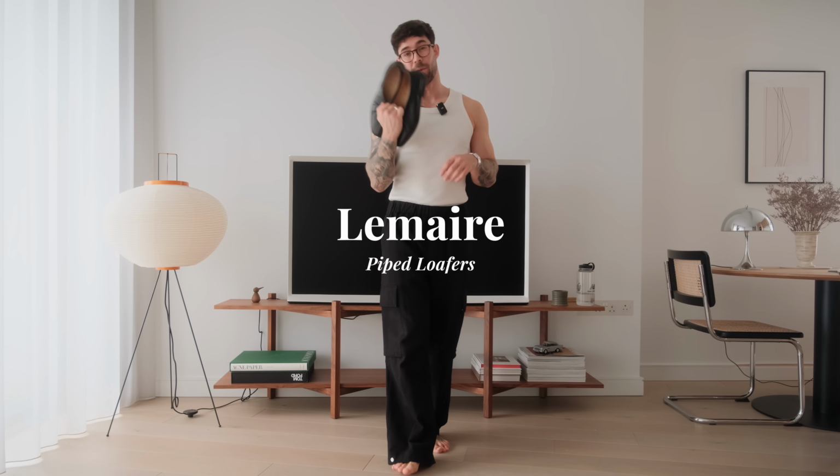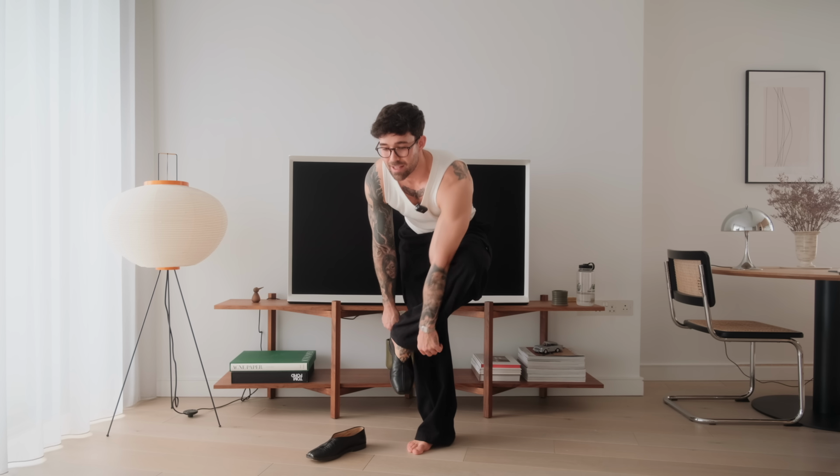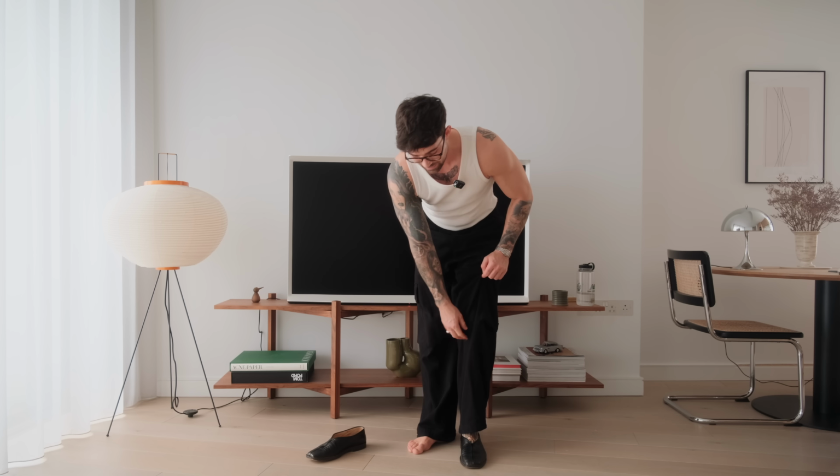So coming on to the footwear, these are the La Mer loafers. You've seen them plenty of times. I mentioned this on a reel the other day: if you are looking into getting these, they are so tight to start with, the leather is really stiff, but they do soften nicely over time, and I did go true to size.